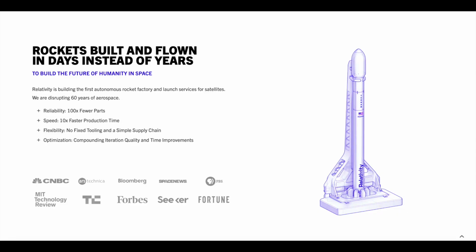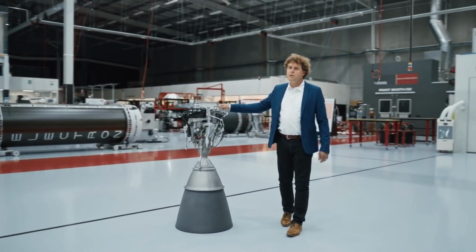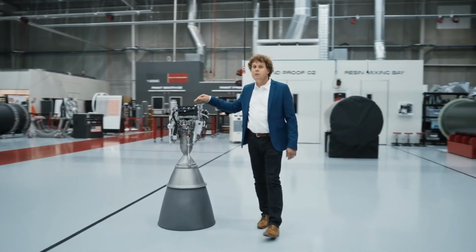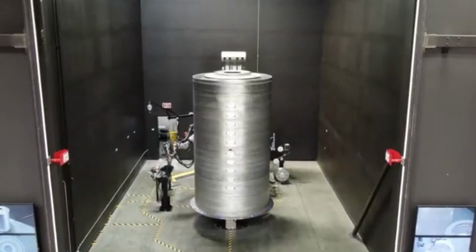It's an aerospace manufacturing company based in Los Angeles, founded in 2015 by Tim Ellis and Jordan Noone, revolutionizing how rockets are manufactured and launched. So, you know how Rocket Lab is 3D printing their engines? Well, Relativity took that concept and went a bit overboard. Yeah, they plan to 3D print 100% of their rockets. There are several pros and cons to this approach, but I believe the pros outweigh the cons, which I'll get to later. But more about Relativity.